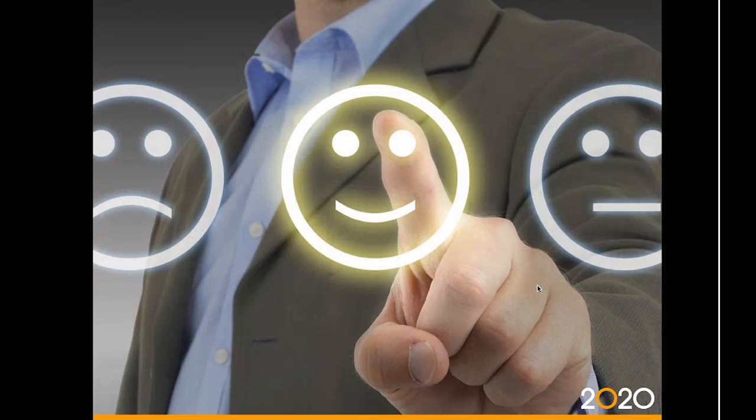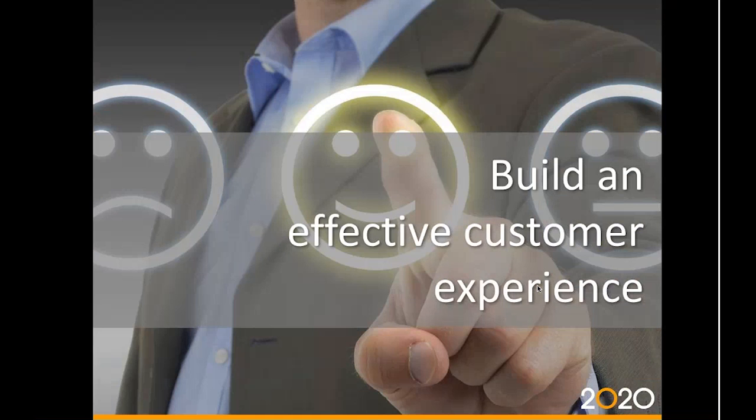So, what you need to do might look simple. But in reality, building an effective customer experience, the reality is much more complex. There are ways to improve the overall customer experience based on experience from other companies, other retailers, within our own retail industry, and other markets. This is what we will explore next.